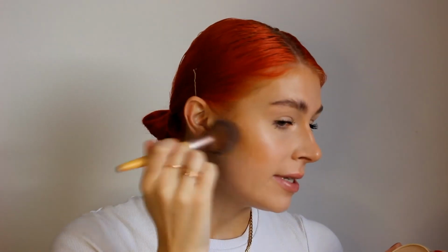So normally I just use setting spray and be done with it, but I totally forgot that I am going to be wearing a mask today. So I do just want to set the rest of my face. I know I said I wasn't going to, but I don't want my makeup to budge while I'm wearing a mask. So I'm just going to get a big fluffy brush and just go in with the same powder, just kind of where my mask is going to sit.